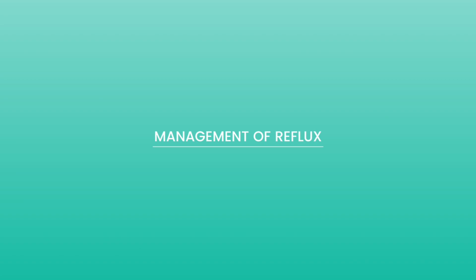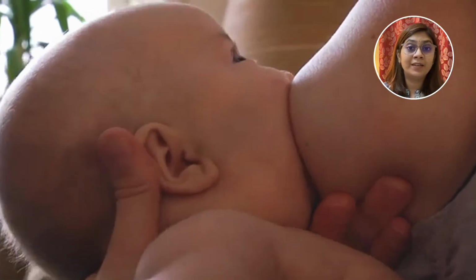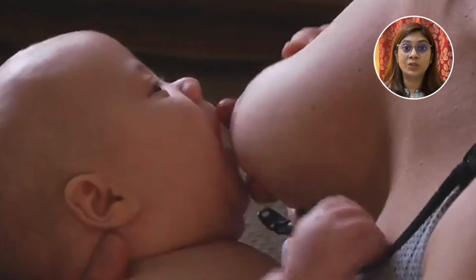Next, how do you manage reflux? So if you're a breastfeeding mom, ensure that your latch is proper. It will reduce air swallowing and in turn reflux. If your latch is not correct, seek help from a lactation consultant.